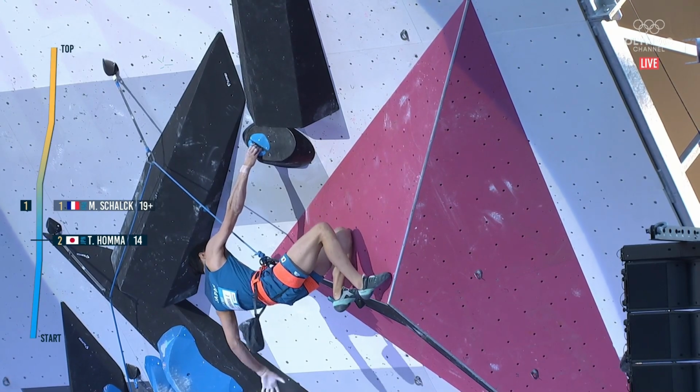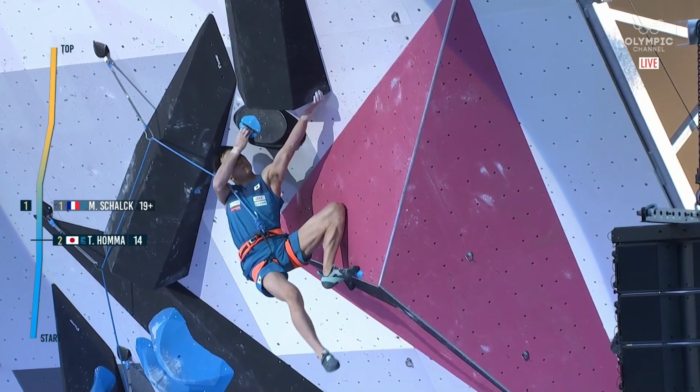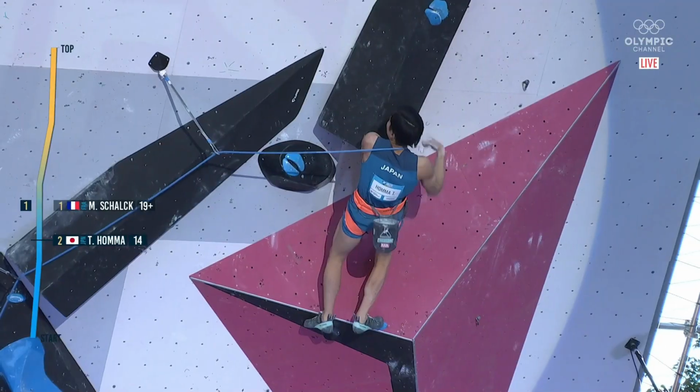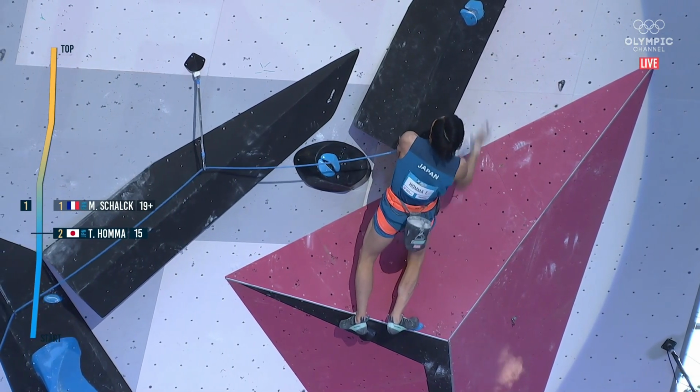Looking like he's really trying to chill here. Like, you really want to take advantage of those good feet like this one. Yeah, you can see that foot he's standing on, the only thing on that purple volume. Bumps it across, and he's underneath in this rest. Yeah, really twisted around the rope there, kind of fix that.